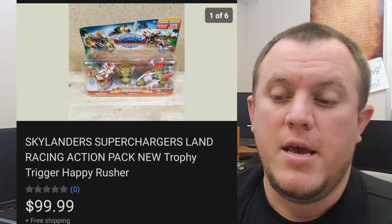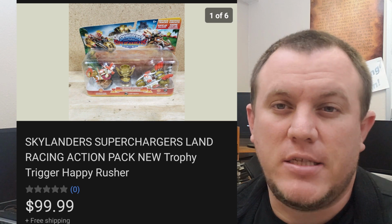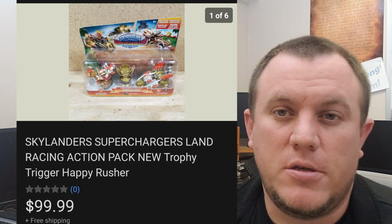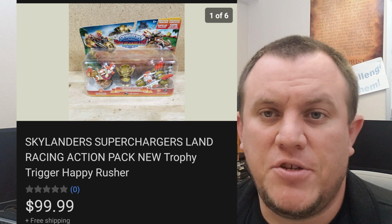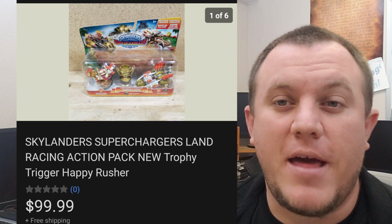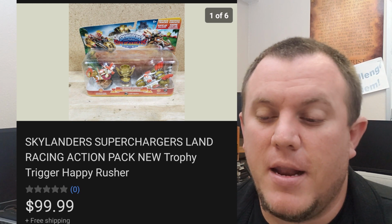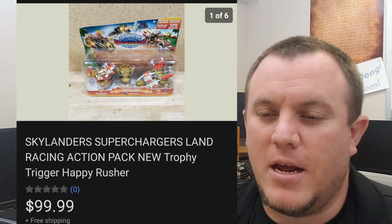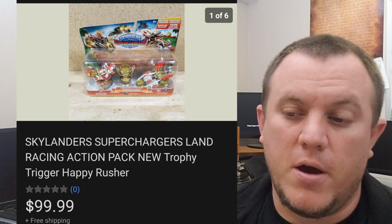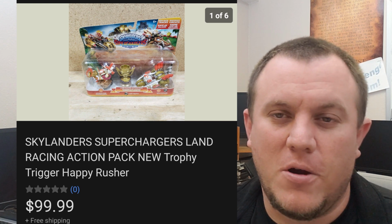This was a cool one. Skylanders Superchargers Land Racing Action Pack. Went to a garage sale late in the day, probably my second or third to last stop. I asked if she has video games. She goes, yeah, I have some Skylanders. And I'm like, oh, great, Skylanders. Like, not really that exciting. There are some that have value, and if you can buy them in bulk, sure, you can sell them. But I go over there, and I see that a couple of them are sealed. There was this one and another one. And I'm like, oh, this one looks kind of cool. Scanned it. $100 comes up for what it sold for.